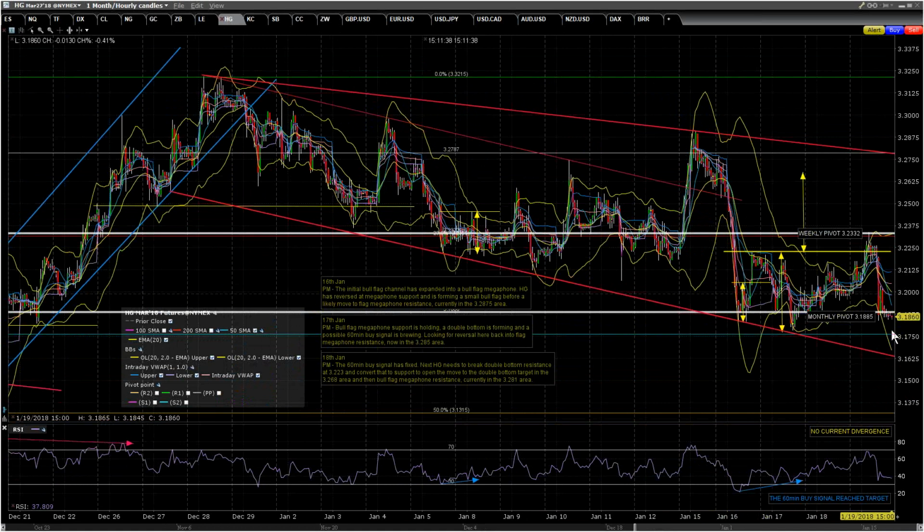Now, this is the other wave that Stan was leading towards seeing. We should go a little lower. I've got trend line support in the 3.1625 area. I'd expect that probably to be respected. And then we should be making a double bottom. The double bottom target will take it through flag resistance, but that's okay because we're expecting the flag to break up towards a minimum target and retest this high at 3.3215.